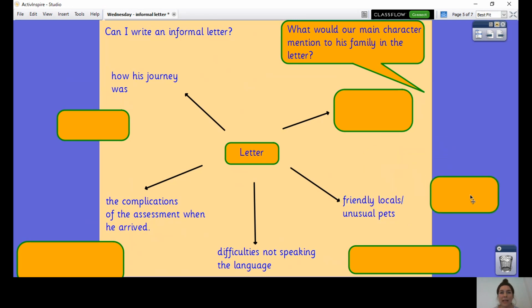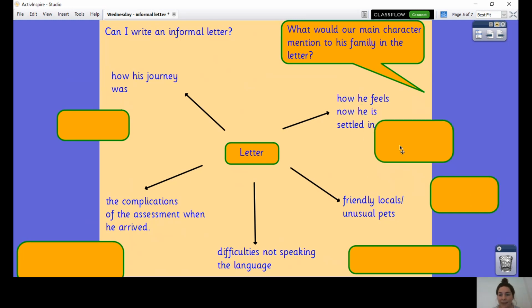The friendly locals and the unusual pets. This pet that just seems to have been in his room and hasn't left. Okay, so he would definitely mention that, and that's something his daughter would be interested in, isn't it?